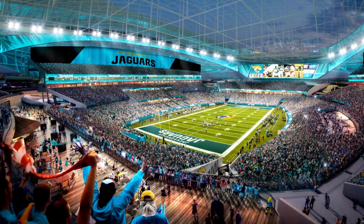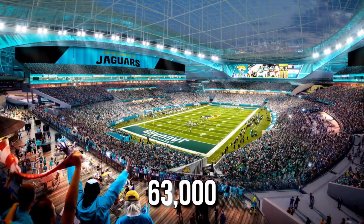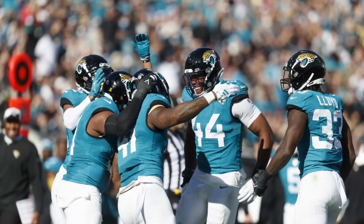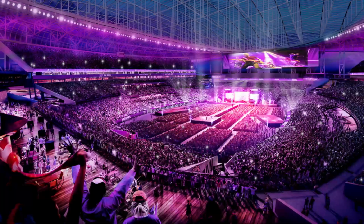4. 71,500 expandable seats. This stadium is built for the big stage. Base capacity 63,000, expandable to 71,500 for major events. We're talking Super Bowls, college national championships, huge concerts.